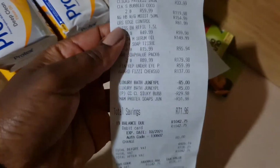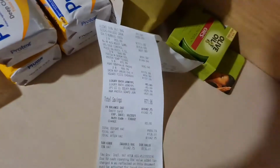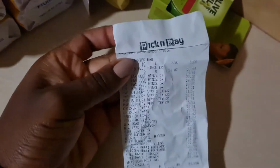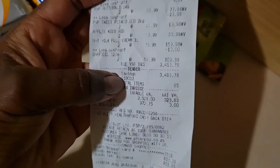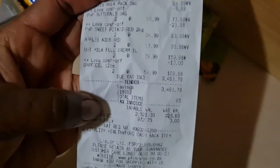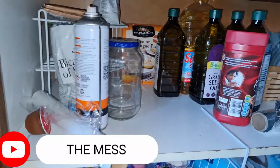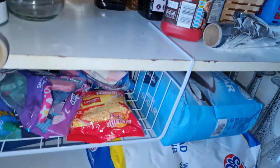So yeah, anyways, I ended up spending 1,042.75 from Clicks for all the toiletries. And at Pick n Pay, I also saved about 200 rand because my stuff was almost 3.7. I ended up paying 3,493 rands. So yeah, you guys.